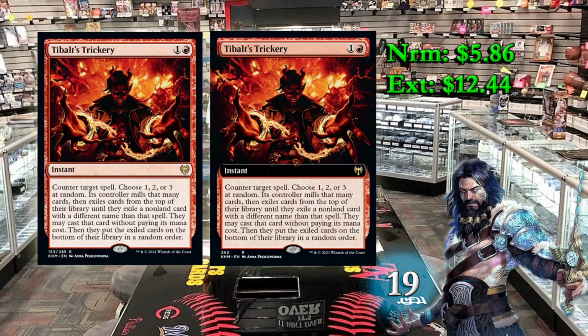Then we're going down, number 19, Tibalt's Trickery. This one, man, it could probably stay around this price. It's going to come down a little bit, but there are some insane shenanigans you can pull off. Some turn 2 wins that are just cheating some huge Eldrazi onto the battlefield, as you guys have seen in past videos. If you haven't seen that, go check it out on the channel. But man, extended art $12.44.